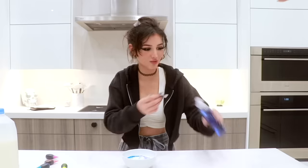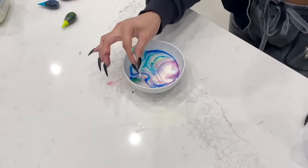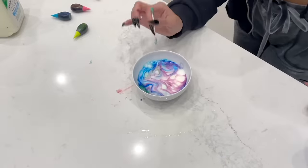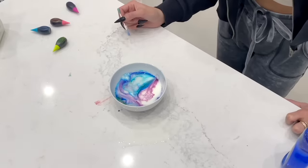I haven't even done the final step, the dish soap. You're supposed to activate it. Oh, it's too late. Not doing anything now. When I washed the bowl, that was the spot where the dish soap was. So it kind of just activated on its own. And it just keeps going. And it's actually pretty cool.